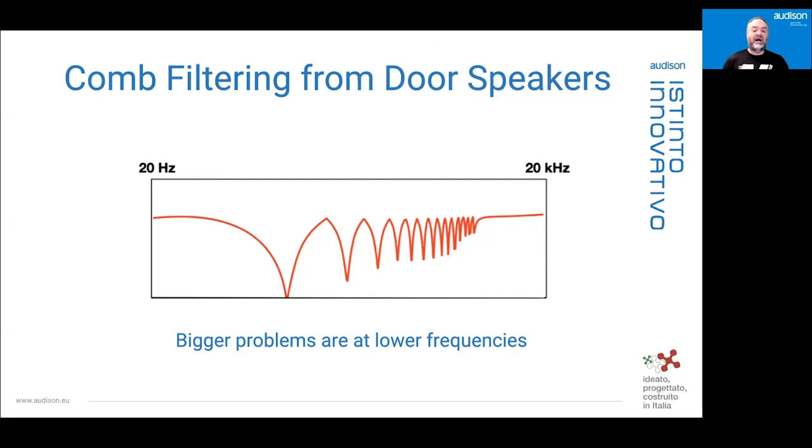Phase correction of the signal. Now, do you remember this graph? Of course, this graph came from almost every episode of OEMpedia. We've looked at a version of this graph. And this is what happens if you play mono pink noise through both door speakers and you sit in either front seat of a car.